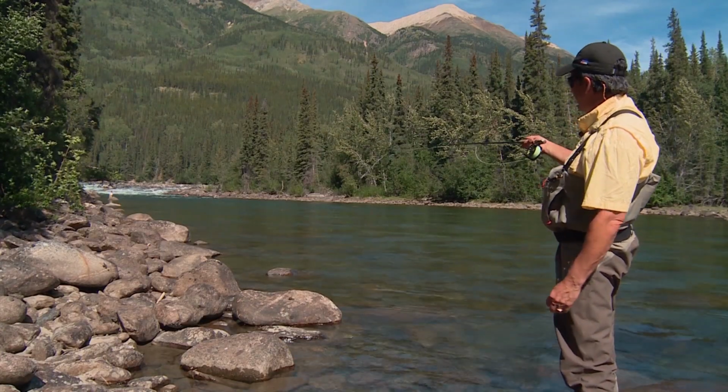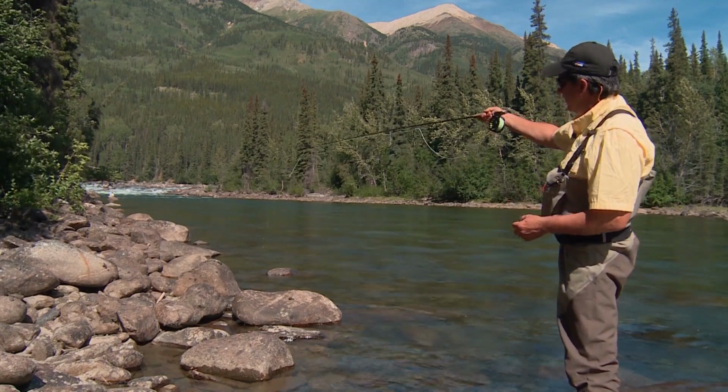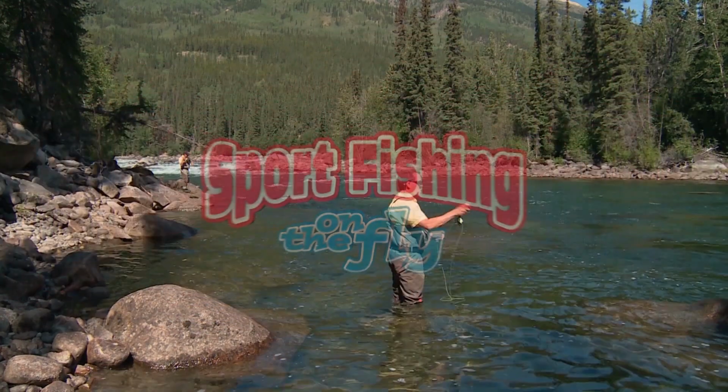So we'll start down here. He's waving us up, but we're not in a hurry. We'll get up there eventually. We're gonna work these grayling down here and then get up and catch some of those smaller rainbows. But I can take a cast right in here and see what I can get. Nice grayling to start.